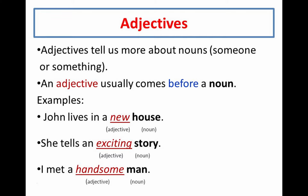Adjectives tell us more about nouns, someone, or something. Adjectives are describing words. Basically, adjectives describe nouns. And what is a noun? A noun is the name of a person, place, or thing. So, adjectives describe nouns. Remember, colors are also known as adjectives. An adjective usually comes before a noun.